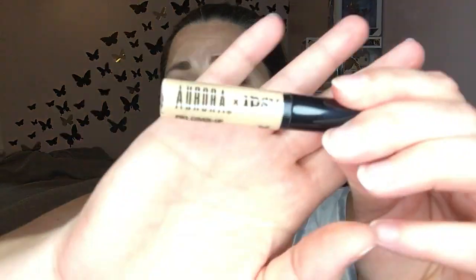Aurora and Ipsy. What is this? Pro Cover Up Concealer, Balmy Beige. This looks really, really dark. Look how yellow that looks on my skin. I'm not going to open this to swatch it either. You know what? Let's swatch it because I'll probably just give it to my mom. Oh, yeah. That's yellow. My mom has a little bit more of a warm undertone. She's a little bit more yellowy than I am. So I'll just give this to her. She likes when I do that because she doesn't ever buy anything on her own.